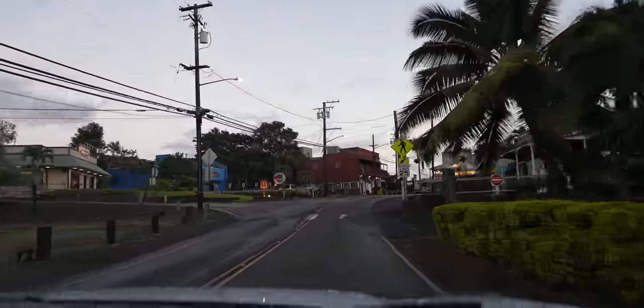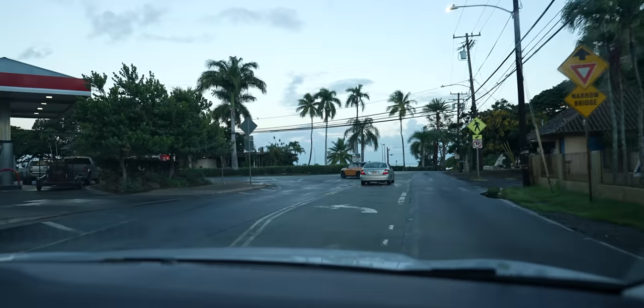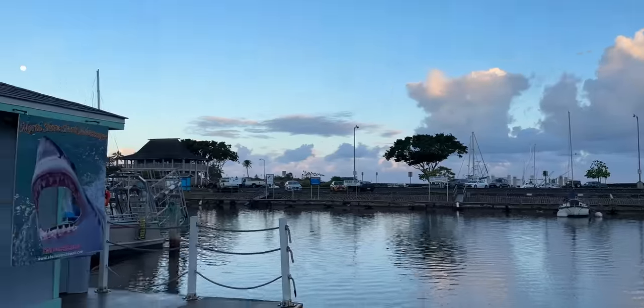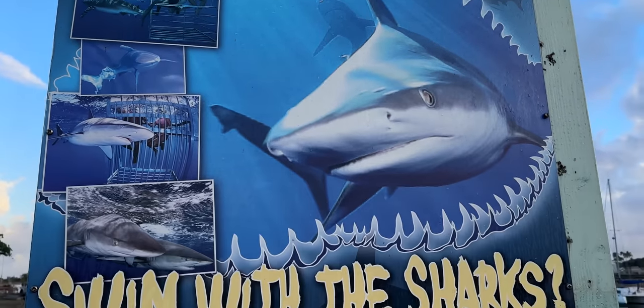Well, they say you're supposed to do it the earlier the better. Oh, really? Yeah, they say the closer to 7, the better. So we got a good time. So we found the marina on the North Shore. And this is where we're gonna go out of. Right over here is the booth to our excursion company. It's North Shore Shark Adventures.